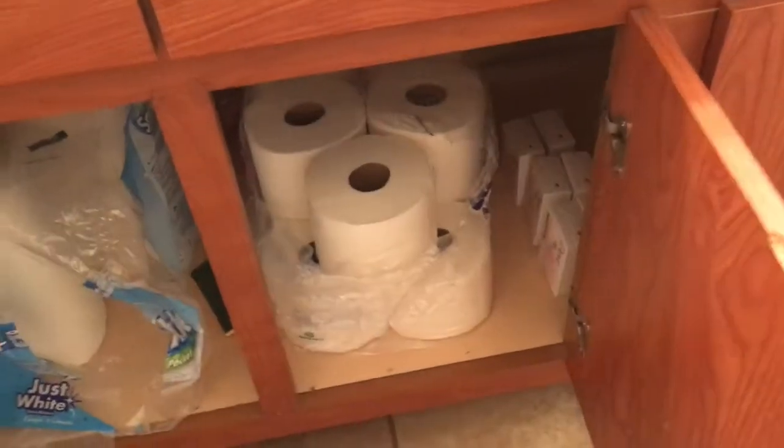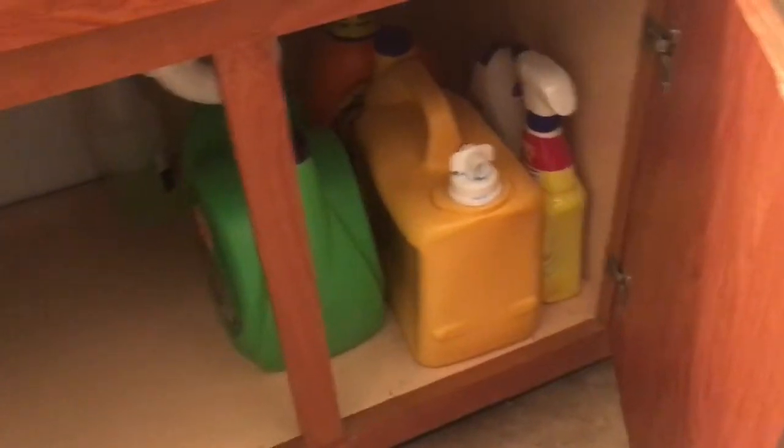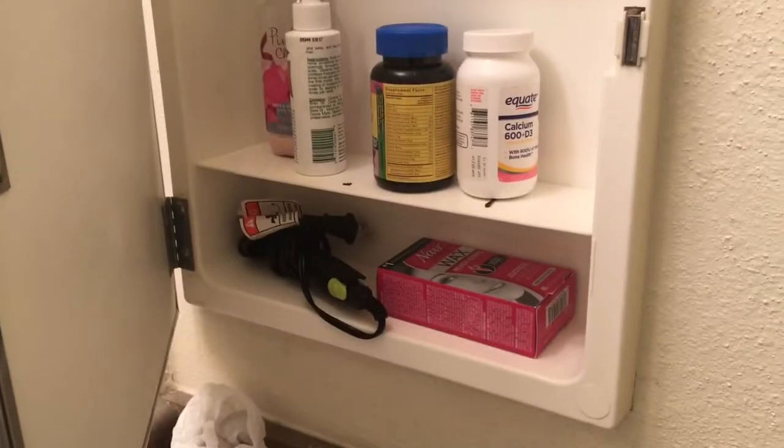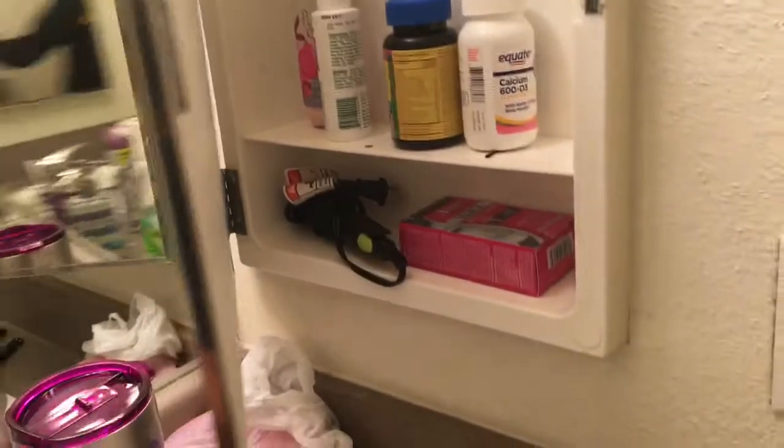We also have cabinets down here where we keep things like napkins and toilet paper and soap. And we also keep things for our laundry, detergent and cleaning stuff down there. Okay. And inside my medicine cabinet, I have some waxing, some hair stuff, and some vitamins.